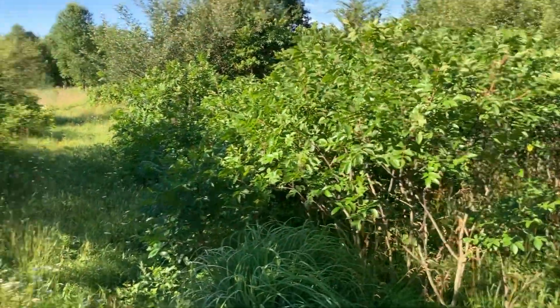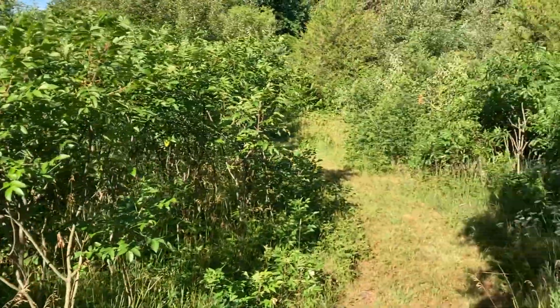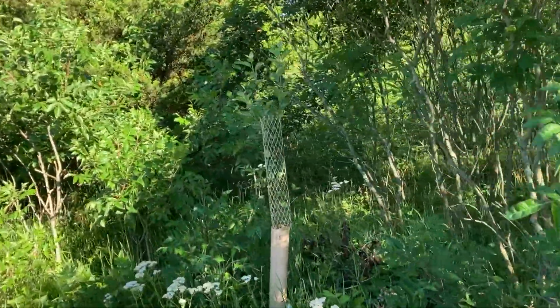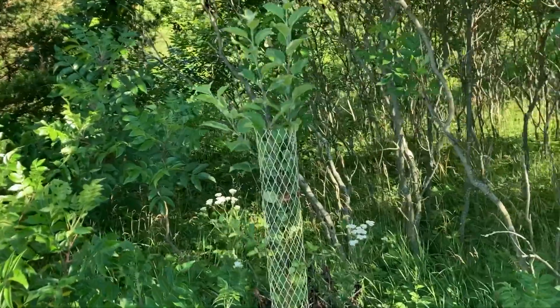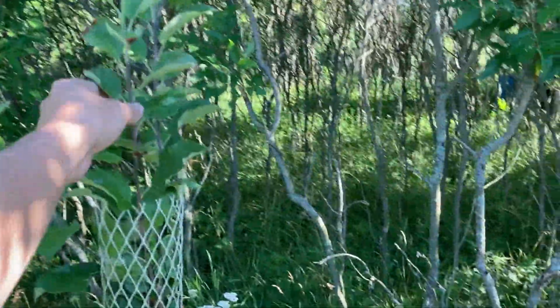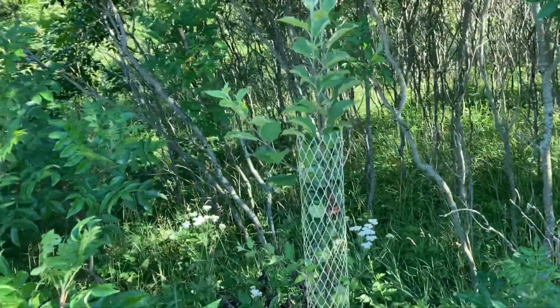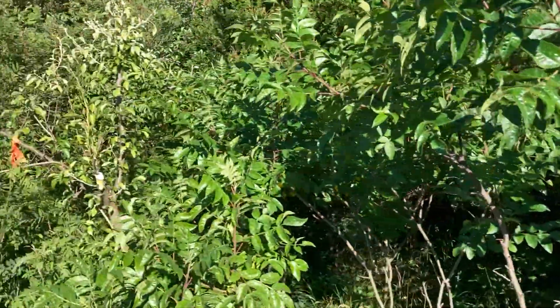So we're looking south there. Come check out a couple of these grafts. This is a graft from last year, growing pretty well. I need to pick one or the other central leader there. That's an apple, cultivar apple.